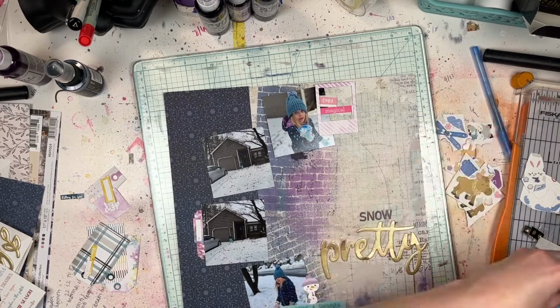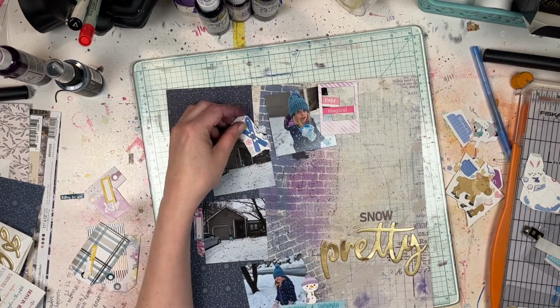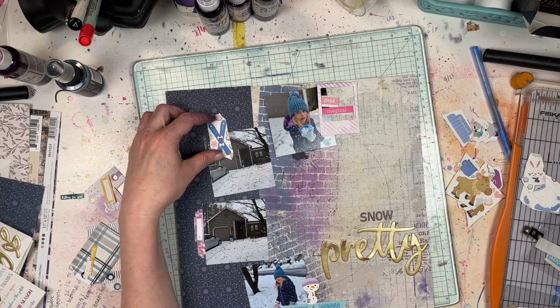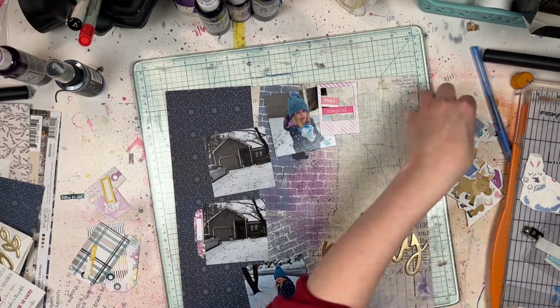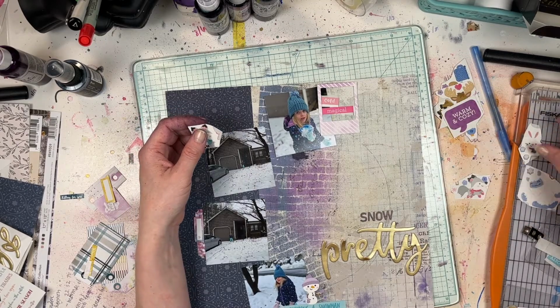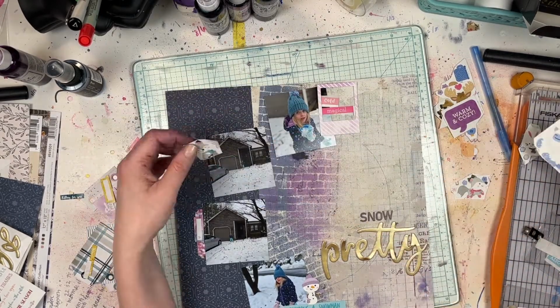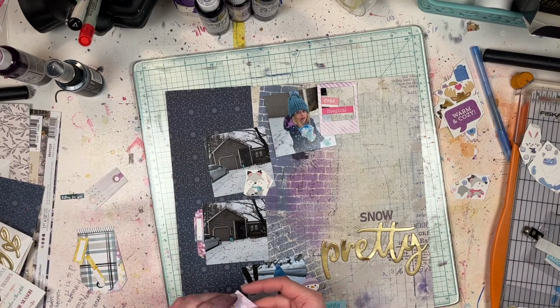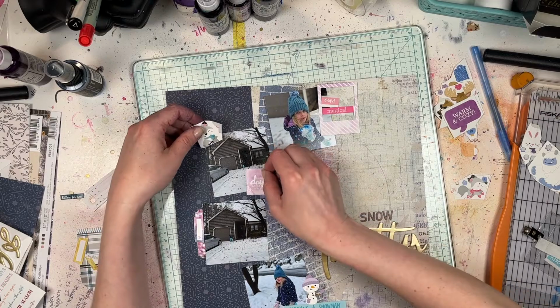So I'm going through some of these larger pieces here, trying to find something that might work and figure out where to place it, because I don't want everything to be on the right-hand side. The top and the bottom photos both have their embellishment clusters on the right-hand side, and then the third photo has stuff on the left-hand side coming out of the photo. So I'm just trying to vary up the placement of these things, and there you go.